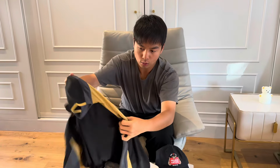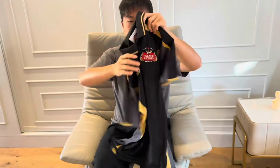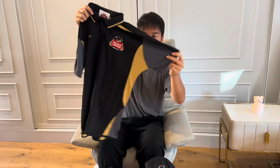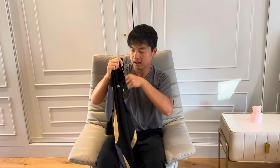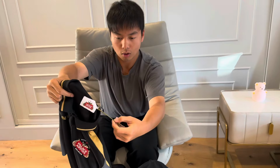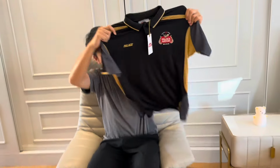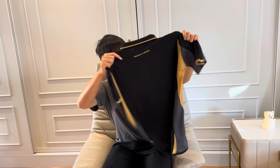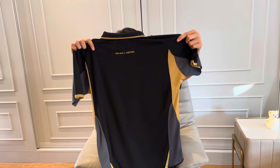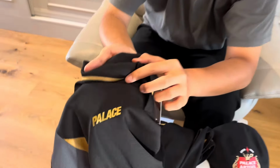It's not actually gold color, it's a little bit yellowish, but I would say like a tan color. But it's supposed to be gold, but it's not shiny. But definitely very nice material, and I really like the gold stripe and a very nice premium tag. It's very lightweight, just like all the Palace jerseys they released. At the back, there's nothing. And for the writing, it's a little bit shiny.